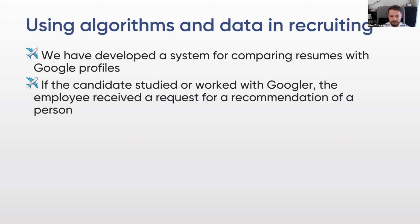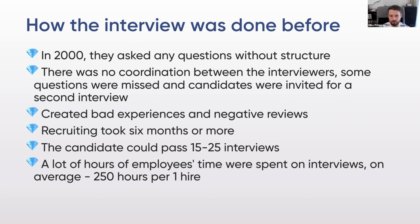They developed a system to compare resumes with Google profiles. The system would find people who had studied or worked together and ask them for a recommendation for the candidate. It's a cool system when you have the ability to develop these kinds of things in-house. That's cool. How did they interview the recruits?